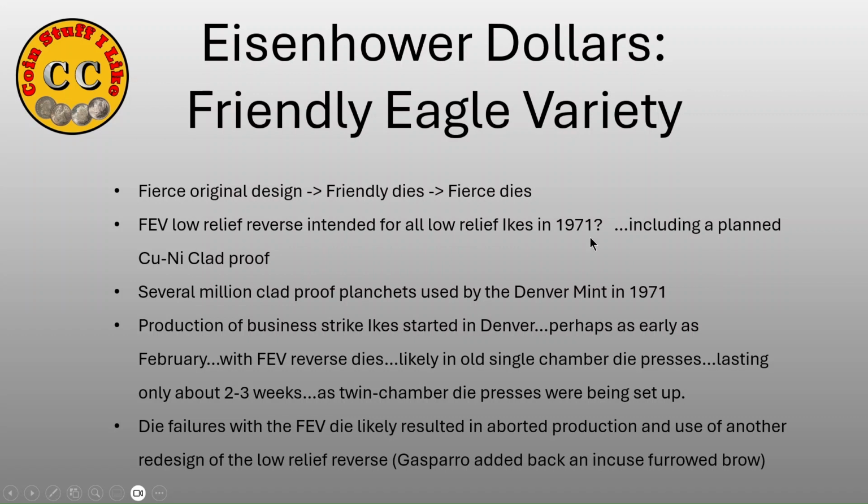And so what was customary back in those days is they would ship planchets from San Francisco to Denver for use there. That's how there's a couple of wrong planchet, silver planchet Ikes from various years. They think originated with the silver planchets being shipped by accident to the Denver Mint. But in this case, in 71, these clad-proof planchets were shipped to Denver, and I imagine the dies were also there in Denver in 1971. So, and you can identify, there's a number of friendly eagle varieties that appear to be struck on clad-proof planchets. Of course, the dies weren't polished, but the proof planchets were used, and you could identify those. At least some people feel you can.